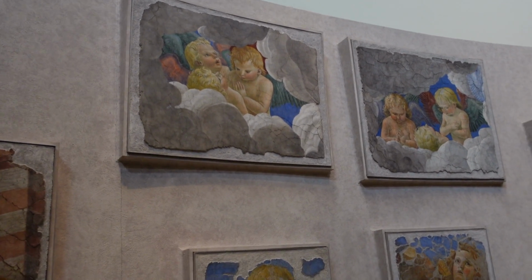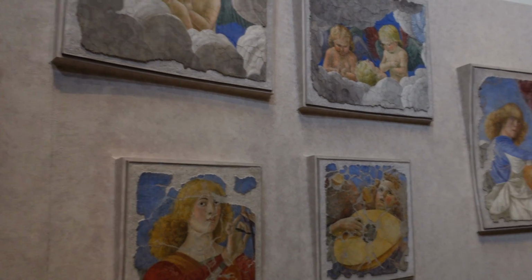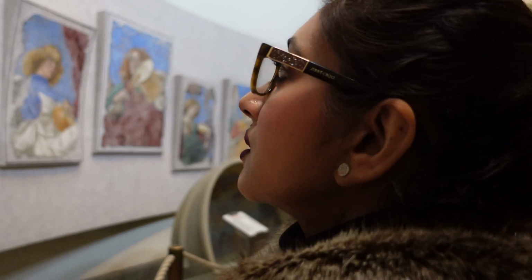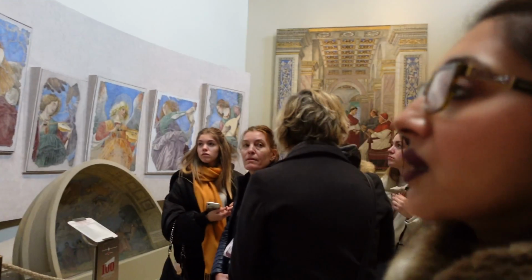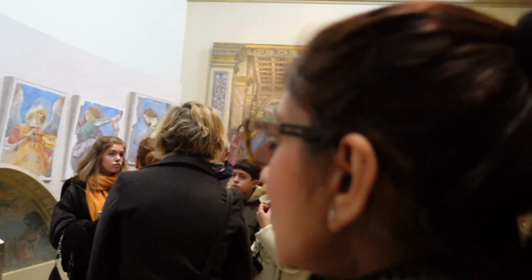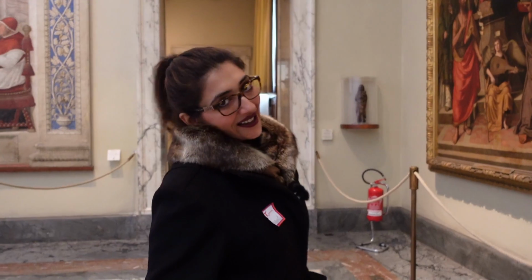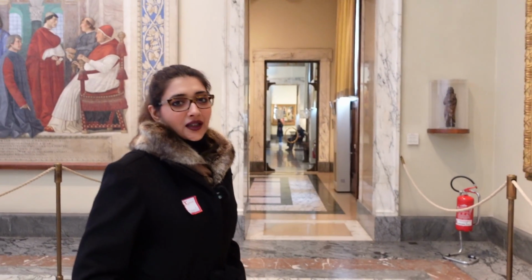Oh my god. These are cherubs. What's that? Cherubs. You will see them a lot. These are these little babies with wings. Such a wonderful thing one day before my birthday to view the Vatican. Tomorrow it's shut, which is fine because I'm going to shop.